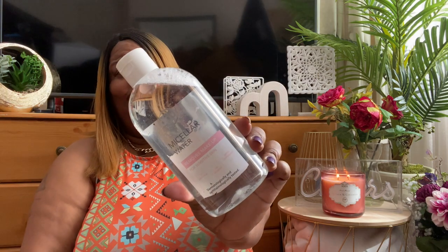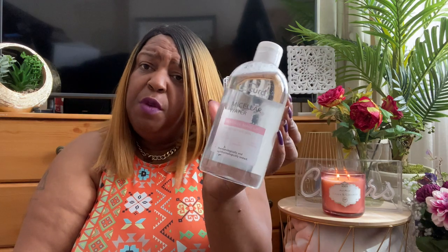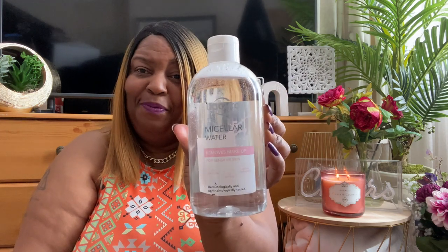That's my micellar water, and that was about $3.99 for that, guys. It's a big bottle, though. It's a 400ml bottle, so I'm keen to try that. And if I like this, I might stick with this one rather than the Elemis. I mean, I've got no problem with Elemis. I love Elemis, but the price difference is very, very different. So that's your micellar water by Locora.